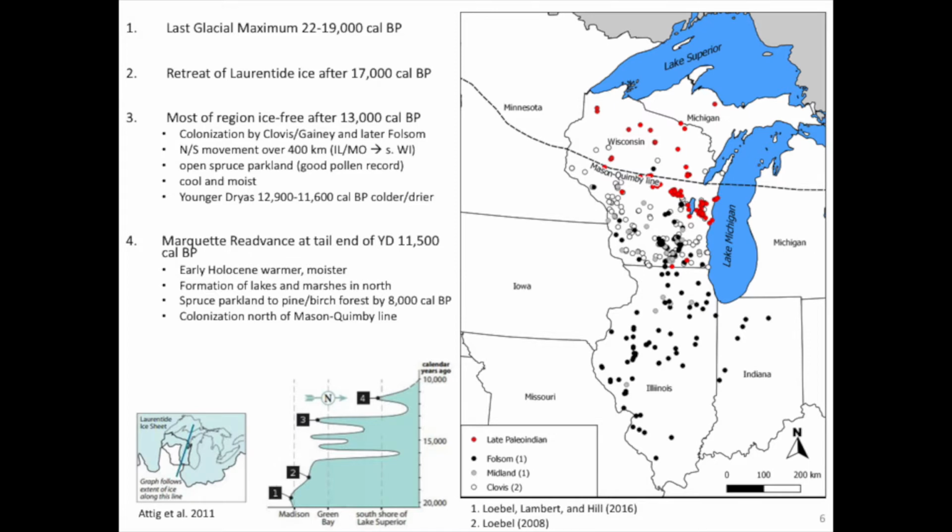So at least in this neck of the woods, the last glacial maximum was about 22 to 19,000 years ago. You see the first full-on retreat of the ice sheets about 17,000 years ago. And by 13,000, most of the state is deglaciated, and you see this really rapid move-in of Folsom, Clovis groups, but they pretty much stay south of Green Bay with only a couple exceptions. And this so-called Mason-Quimby line, that's also the northern limit of where we find mastodon and mammoth.